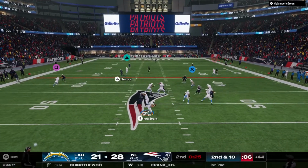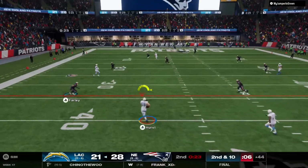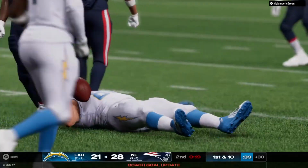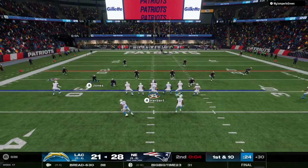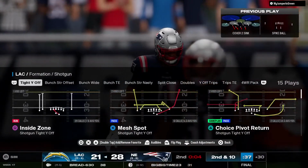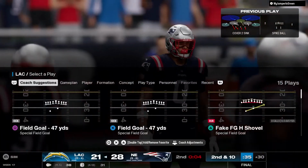Now Herbert throwing on second down. That's to the tight end, Hurst. And he will have a first down, and they're into field goal range now at the 30. That one good for 15 and a first down.